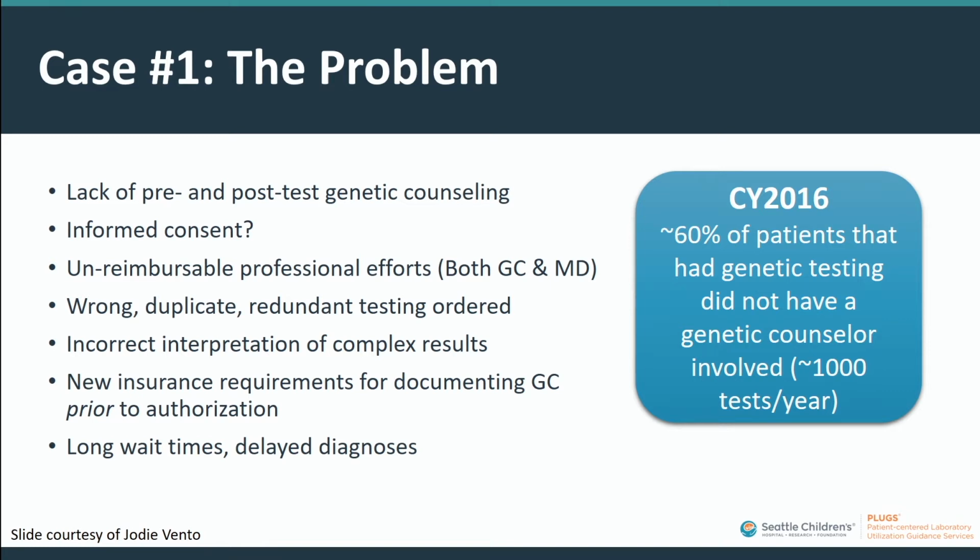So this first case is an example from the Children's Hospital of Pittsburgh, where they have a genetic counseling team involved in the lab similar to ours. They were finding that when they would receive orders, there was a lack of pre- and post-test counseling. Informed consent was often missing. There were new payer requirements that said that genetic counseling did have to come in order to get prior authorization before the test was ordered. Obviously, they were finding errors, duplicates as well.